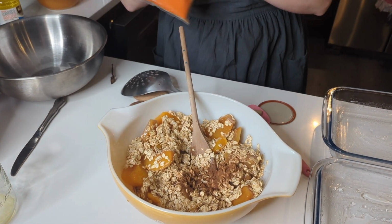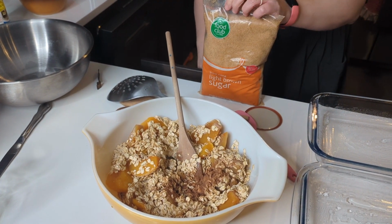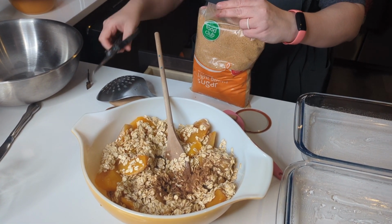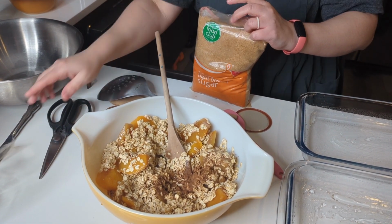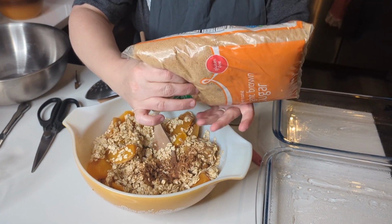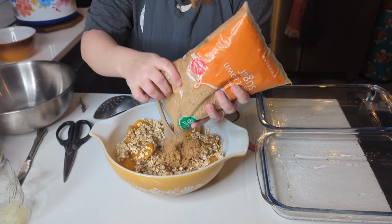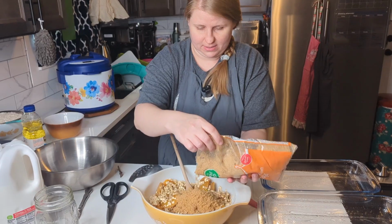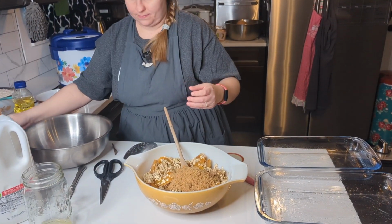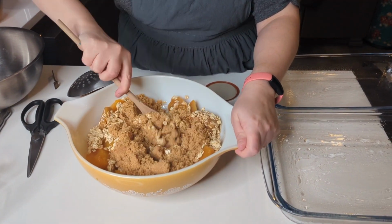Now I'm going to get some brown sugar. And peaches and brown sugar are amazing together. If you don't have brown sugar, a little bit of molasses, I bet that would be just as good. And I'm going to use about a cup. It doesn't require much because the sugar water that the peaches were canned in does have sugar in it. So a cup. You're just going to sweeten it to taste.